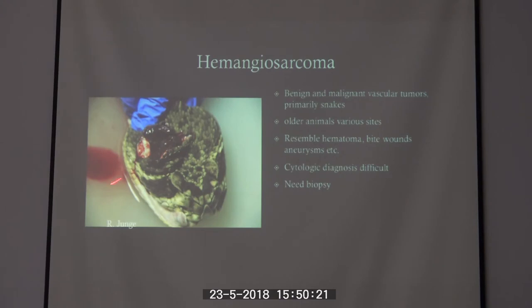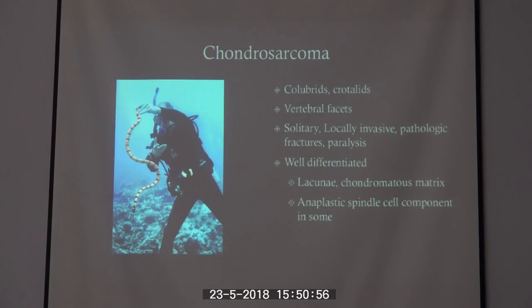Now, in this location, this lesion in a rattlesnake could be anything. I mean, it could be trauma, it could be a bite wound, in other words, an envenomation type site from another rattlesnake or other predator. And it will take a while for you to get to the diagnosis of hemangiosarcoma after you've exhausted all the other possibilities and finally biopsy it. Cytologic diagnosis is often not helpful because usually all you get is aspirated blood. Need a biopsy.